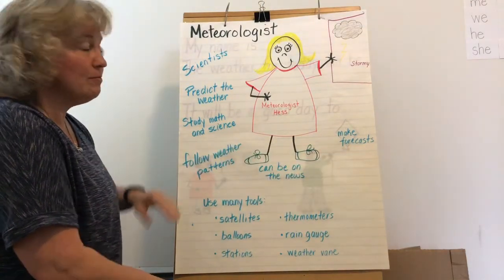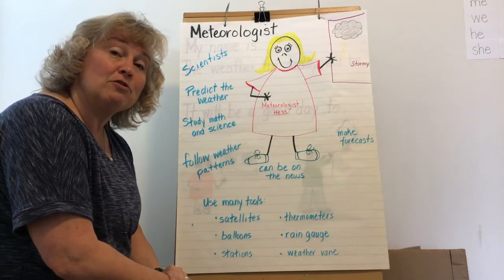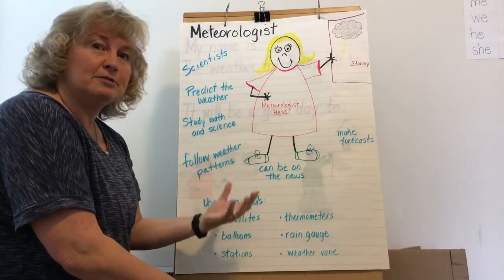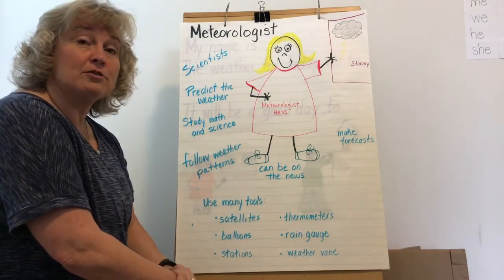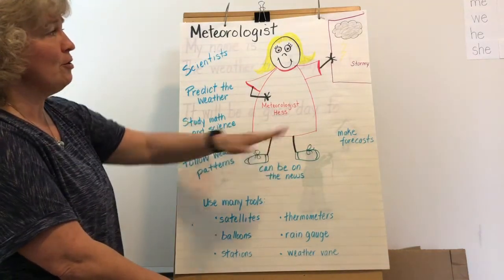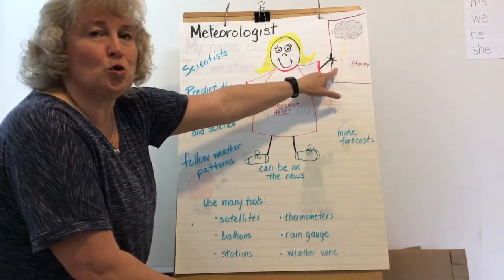And a lot of times meteorologists will follow the patterns of weather. And we have patterns even throughout the year where we've got our different seasons. Spring has certain weather patterns, winter has certain weather patterns, same with fall and same with summer. So we've got meteorologist Hess here, and she's showing us that it's going to be a very stormy day.